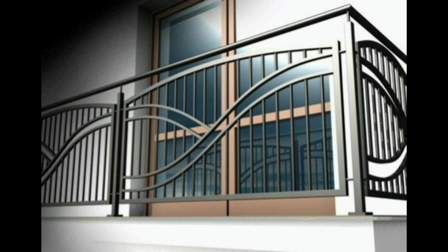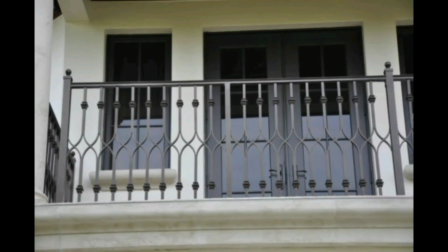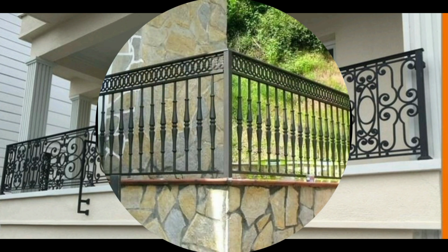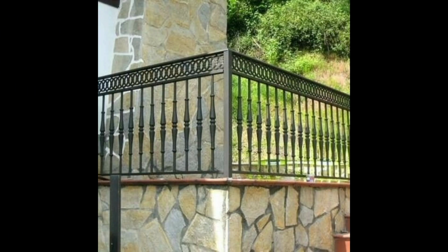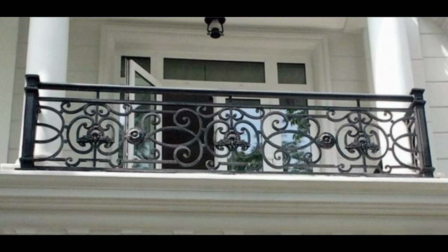This type of balcony cover grill design can help to elevate the look of your home internally as well as externally. The wrought iron grill comes in a variety of patterns and designs, transporting you back to a lost time. Friends and viewers, in the video, I have shared most of the designs based on this concept, and I hope you will like them.